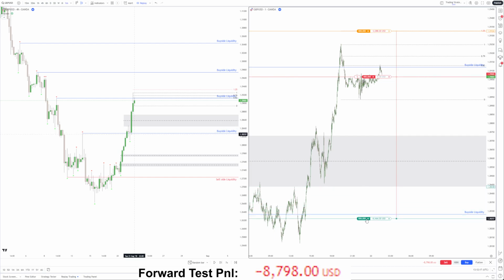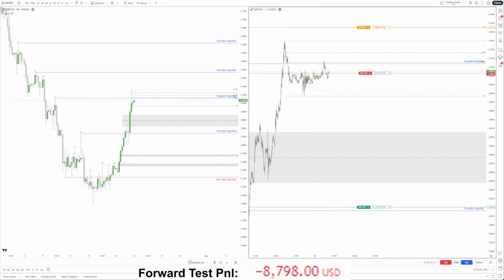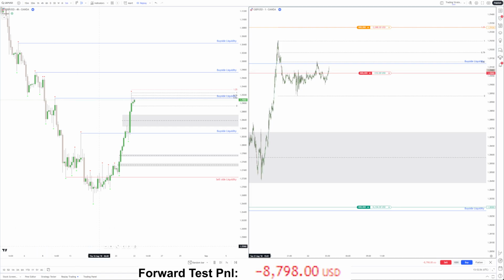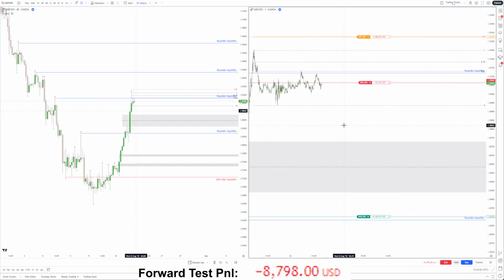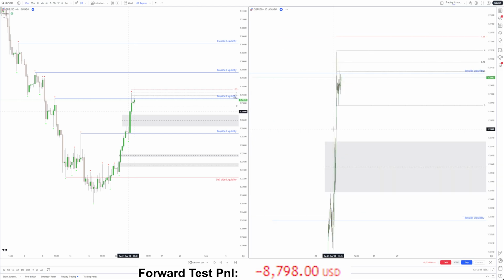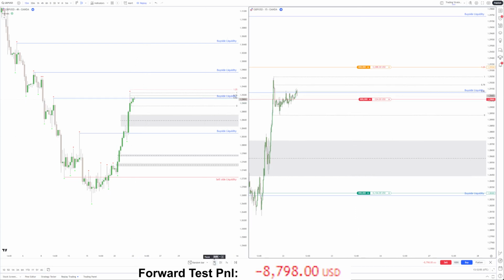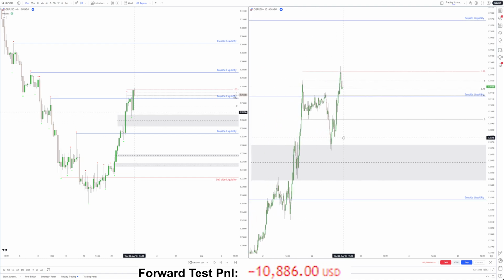Okay, down 6k, and let's see what happens. Give this a good play. You can see price is just going sideways at the moment. Just going to speed it up by pressing a slightly higher time frame. And at this moment in time, we have got stopped out.